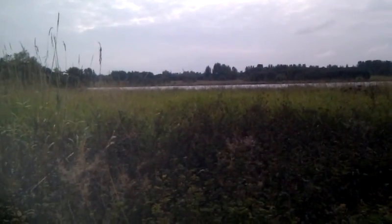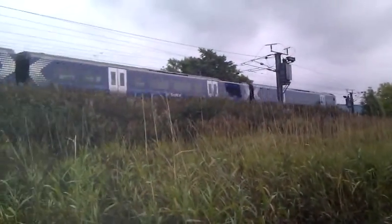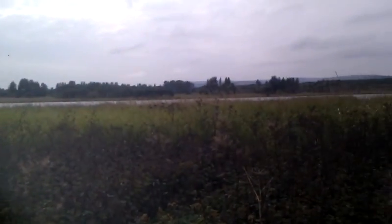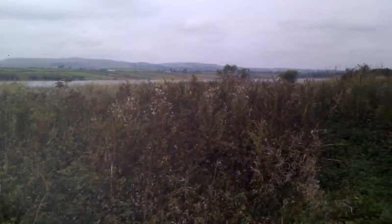This is a walk along the rarely observed eastern side of Kilbirnie Loch. Next to the railway, the whisky bonds, and this area here has been infilled over the years with silt brought in from the streams.